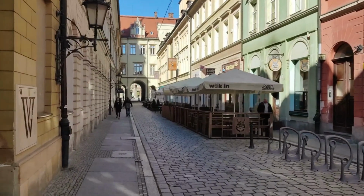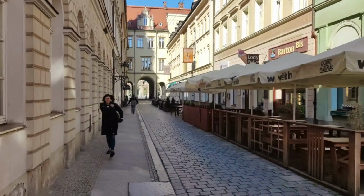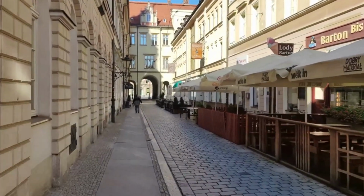As with many town halls in former German territories, there's a beer cellar in the basement, home to one of the oldest restaurants in Europe, Piwnica Świdnicka.